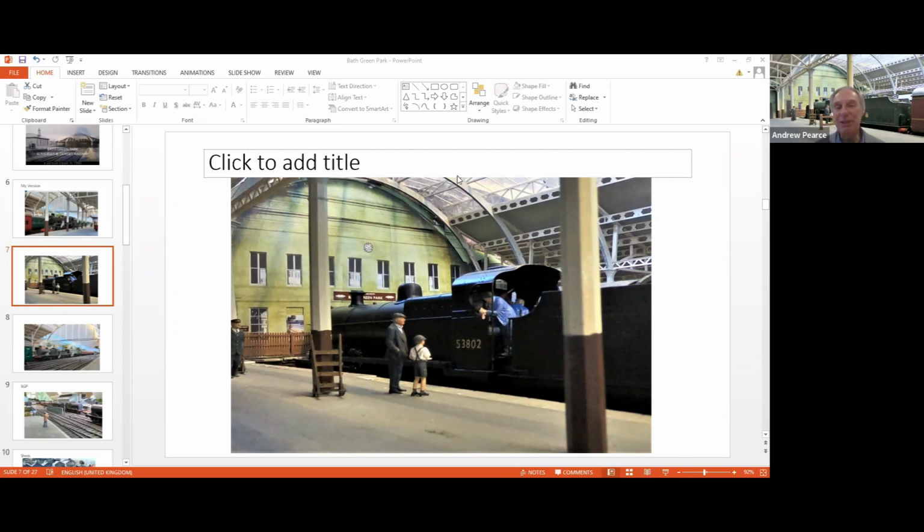Yeah, just trying to recreate. If you stood on platform 2 in Bath Green Park back in 1960, that's exactly what you would have seen. And yeah, which pleases me.